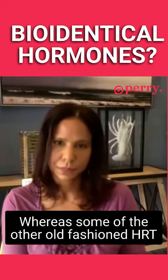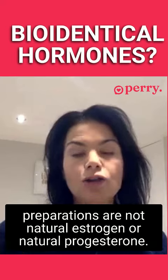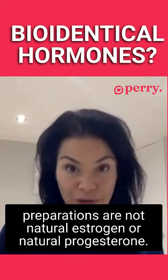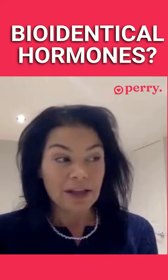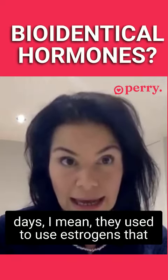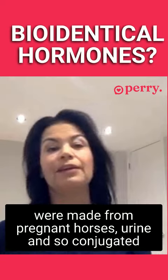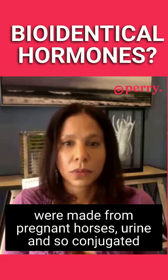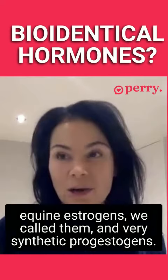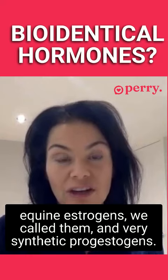Whereas some of the other old-fashioned HRT preparations are not natural estrogen or natural progesterone. And the reason for that was because in the early days, they used to use estrogens that were made from pregnant horses' urine. Yeah. And so conjugated equine estrogens, we called them, and very synthetic progestogens.